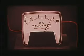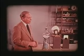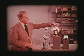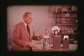As you can see, the meter shows a current of almost 0.008 of an amp. The power plant that supplies you with electricity works on the same principle, but generates several million times as much current. Now, the 4 important parts of your power plant and mine are a generator, a turbine, a supply of steam under pressure from water in a boiler, and a source of heat.